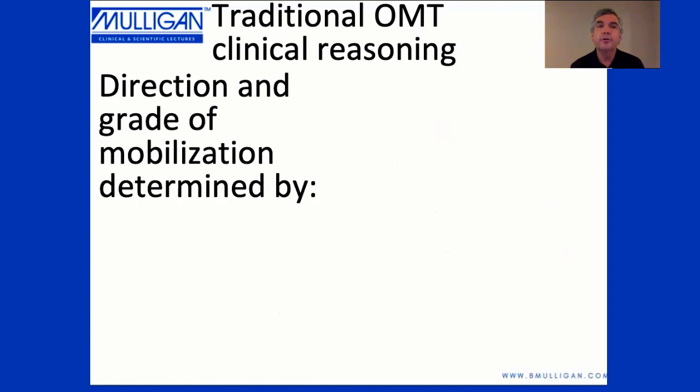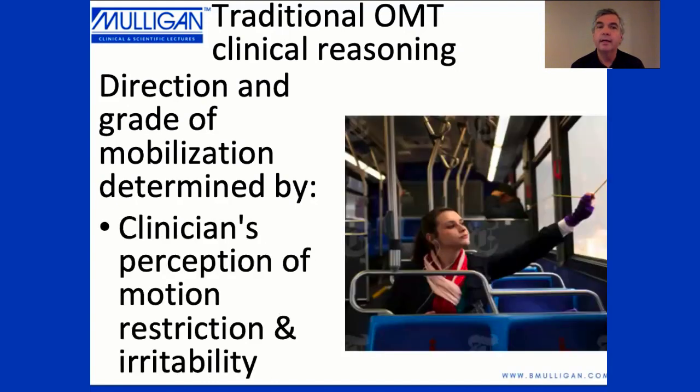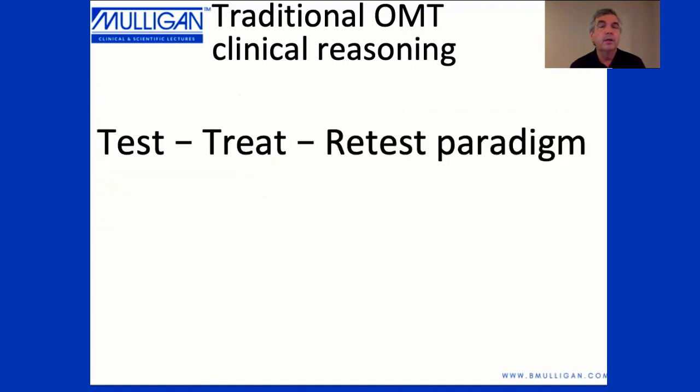So the direction of your grade of mobilization is driven by your perception of the motion restriction and perhaps the patient's irritability. But at the end of the day, you're making the decisions. And the patient, I'm sorry, is essentially a passenger on the bus. They can pull the cord, as you see there, and decide when to get off, but they really don't get to choose the route an awful lot, do they? And so this type of thinking process follows a test, treat, retest paradigm.